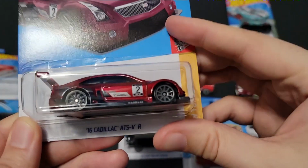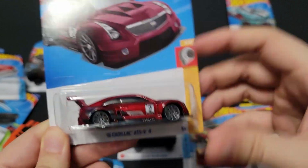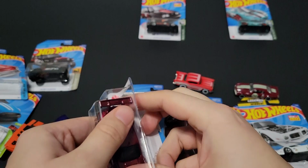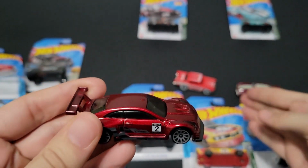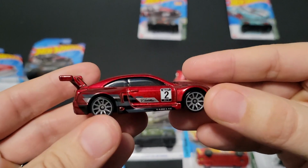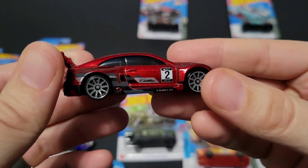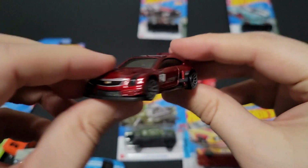Next up, we have the 2016 Cadillac ATS-V R. It's hard to believe this car is almost six years old now. Wow. Stunning red. Again, could have been the Target Red Series. These cars have very nicely done paint jobs. Nicely tampoed.